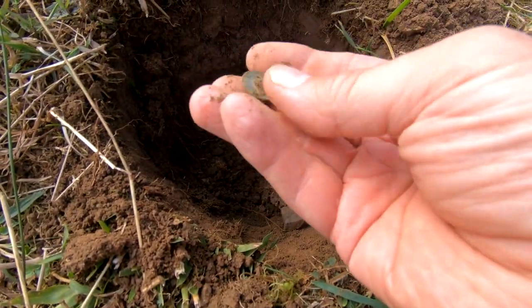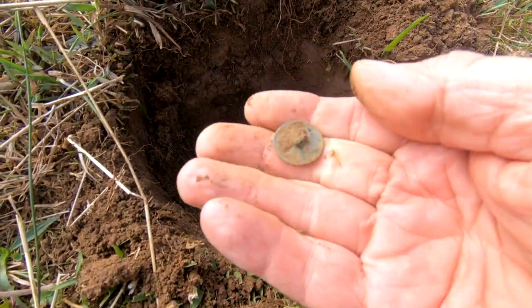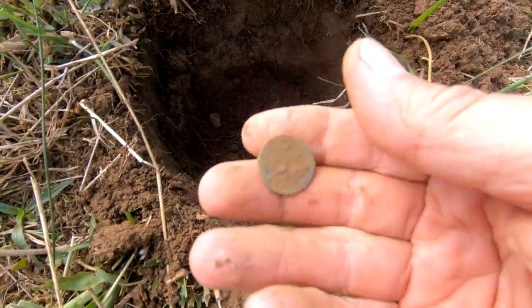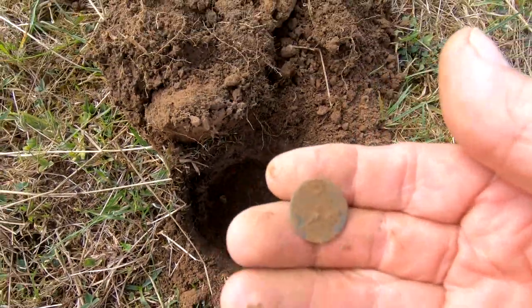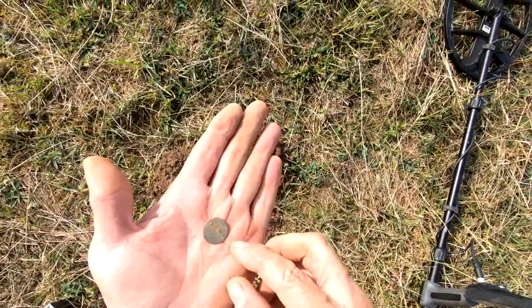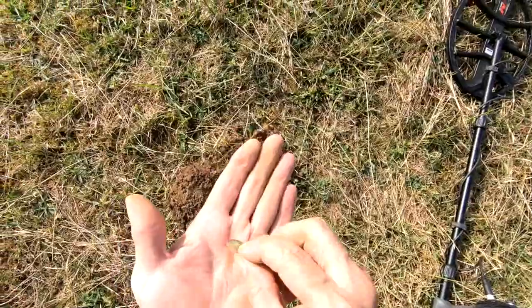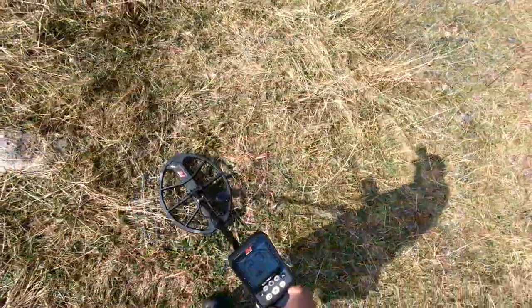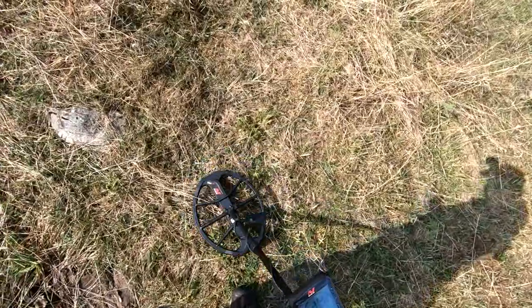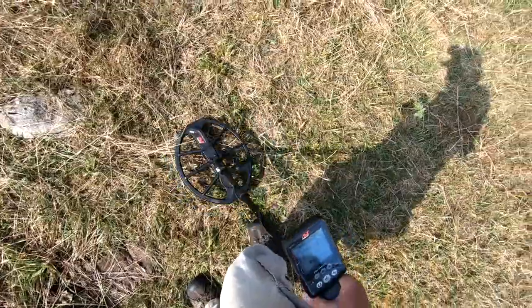We got a button. Flat button. It's a good find. Clean the button up just a little. I believe it's a pewter button. Shank's broken. There's mostly an iron seam that jumps up to 19, probably fossil. There's something going on there.